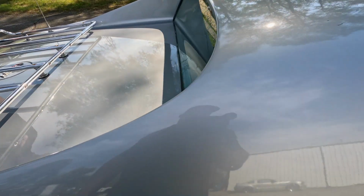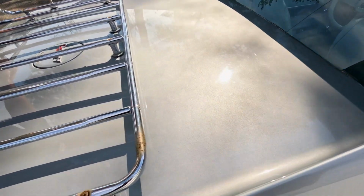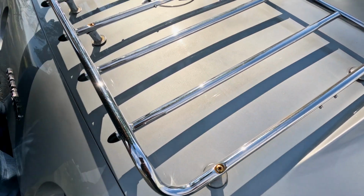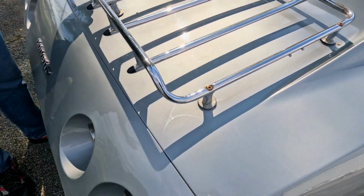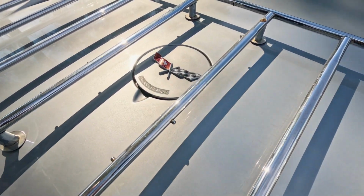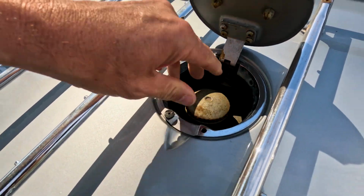So coming across the back of the car, the luggage rack does have some paint loss, a little bit of chrome loss. Rust. Yeah, chrome loss. Paint loss. Chrome loss. Sorry, thank you, Tyler. But the silver paint underneath it is in very good condition. You got your gas fill, gas cap.